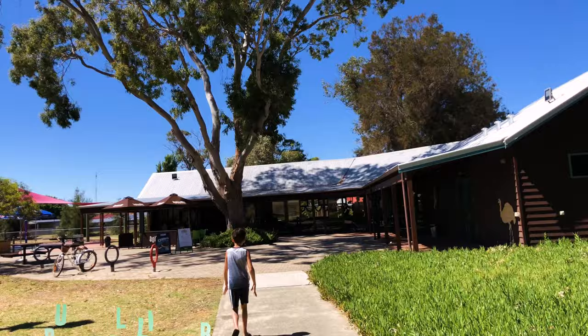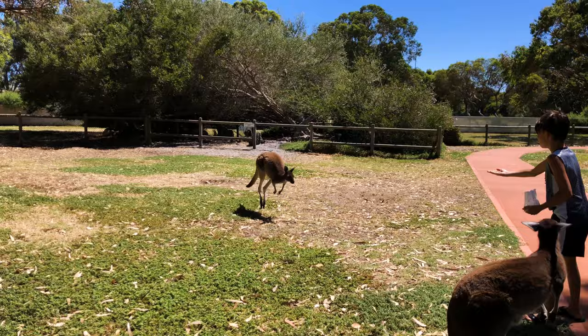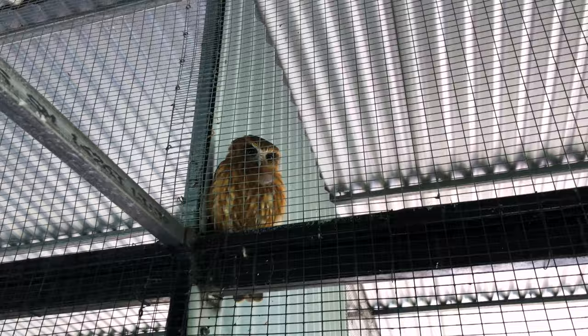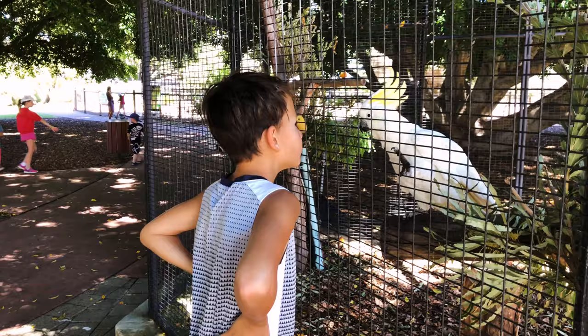Next is the wildlife park in Bunbury. This park gives you a personal interaction with many different species of animals. You can feed most of the animals in the park, which can make for such a fun experience. This is my buddy. That one's pooping. Oh. Oh my God. The park consists of native and exotic birds, marsupials, reptiles, amphibians, and mammals. This is a great time for the whole family.